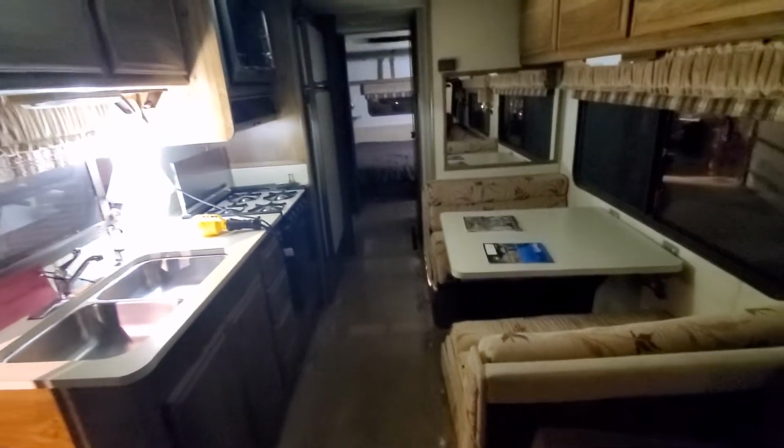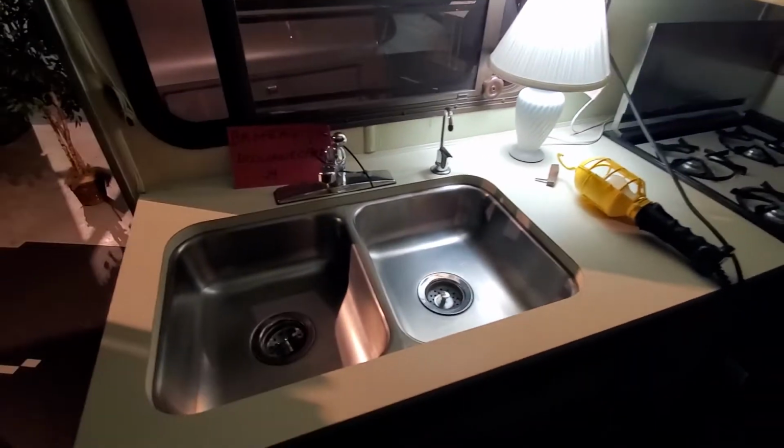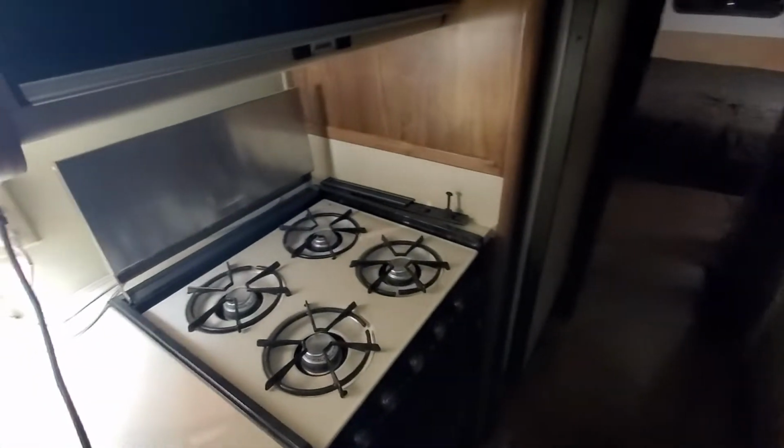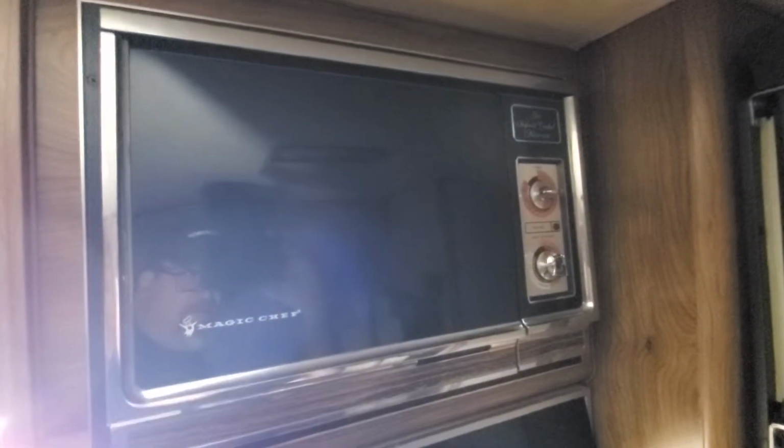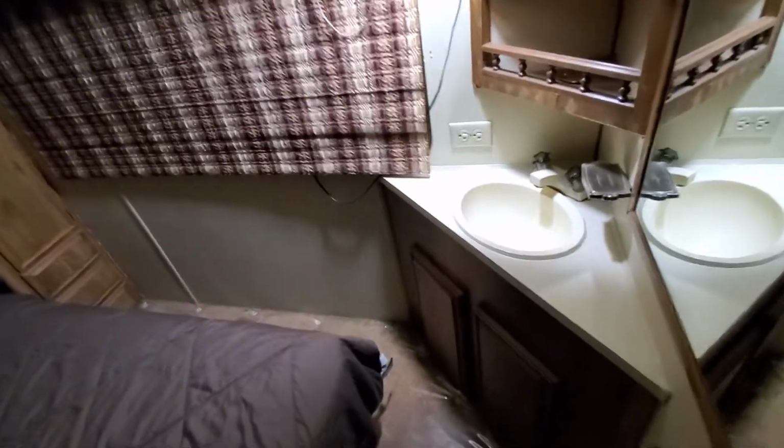Ooh, this thing's roomy. No slides. 4-burner cooktop. Oh, and microwave. Little sink back here in the bedroom. And there's a door back here too.